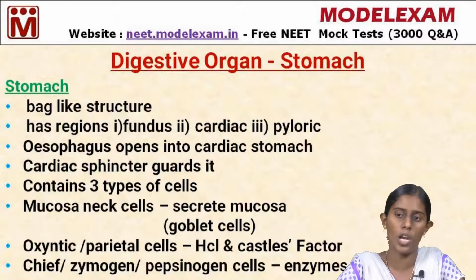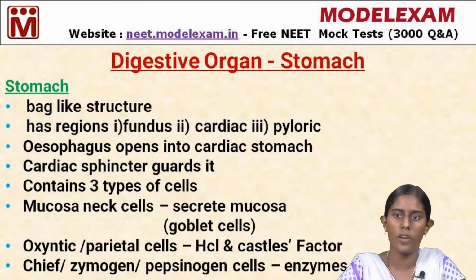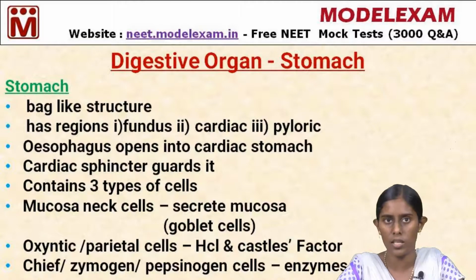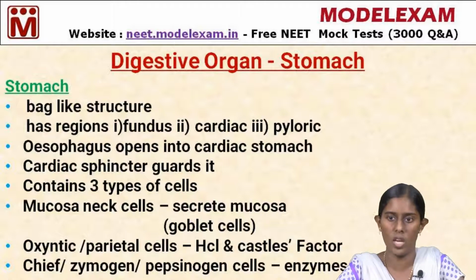Peptones and polypeptides. Infants feed on the mother's milk, so their food is milk only. They have a special enzyme, namely renin, that is also secreted in a pre-form, that is prorenin. This prorenin is also converted into renin, and then only it acts on the milk protein. It converts the milk casein into paracasein.